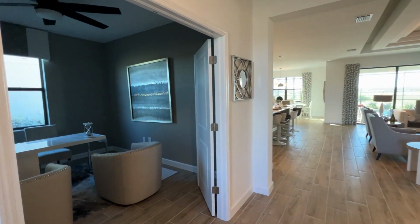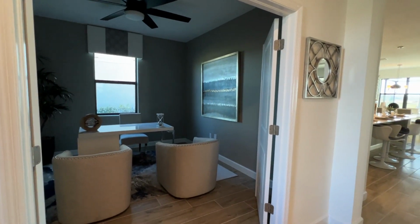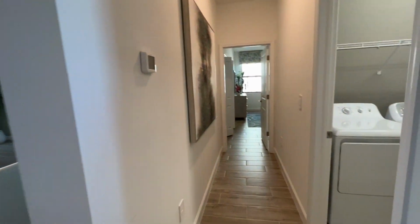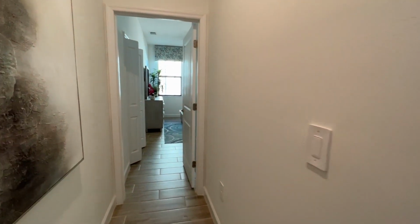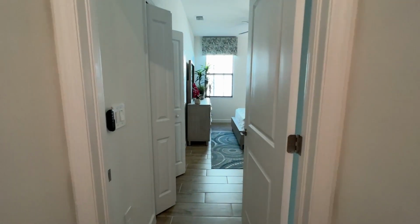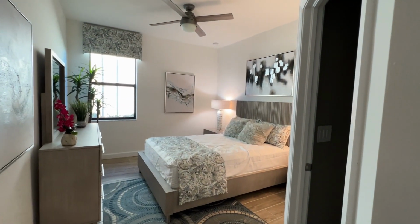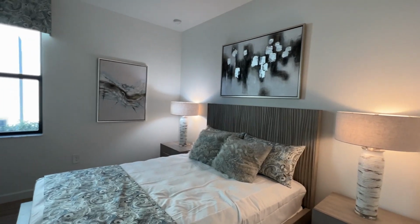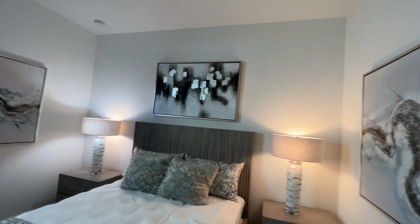So off here to the side, we have our den, good sized den, plenty of room for an office or a guest room or a little mini man cave. We'll come back to the laundry and the garage, but I want to share the 2nd bedroom, which is an ensuite and has the bathroom attached with a walk-in shower.